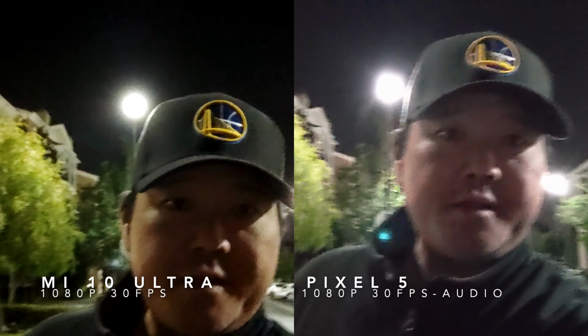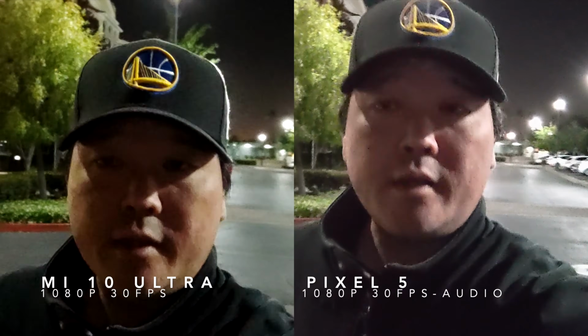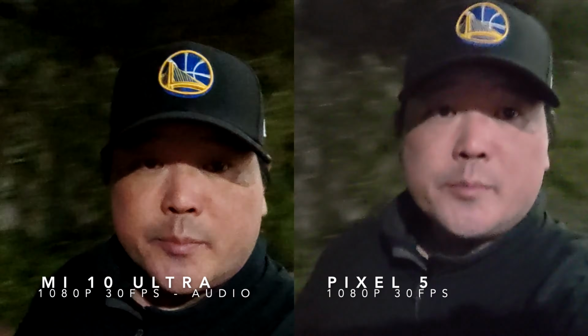And we'll stop here and turn around so you can kind of see the really bright lights behind me right now. So both of the front-facing cameras are actually handling those really bright street lights pretty well. Other cameras will flare them out a lot more than that. So let me move back over here where it's a little bit darker so you get a direct comparison of these cameras in this more difficult lighting condition here.